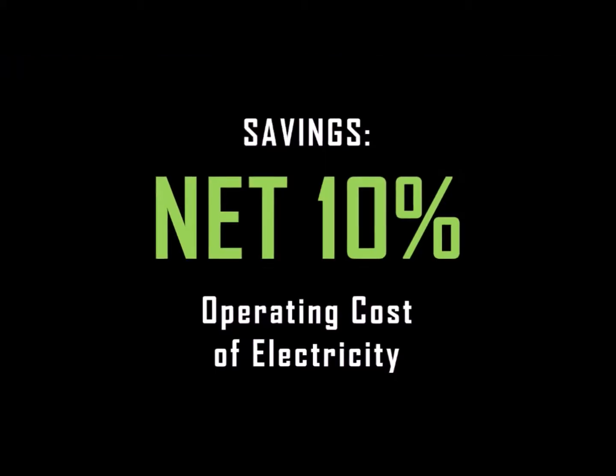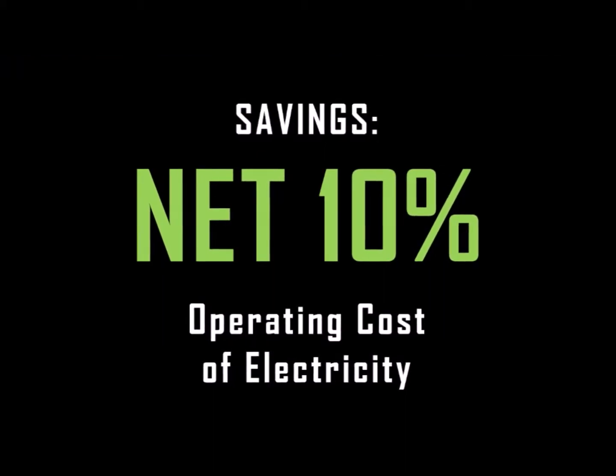So if air conditioning was half and you're saving 20%, you're talking about taking a net 10% off the operating cost of something. Could be a hospital, could be a hotel, one of these facilities. Correct. 10%. That's a big number. It's a big number.